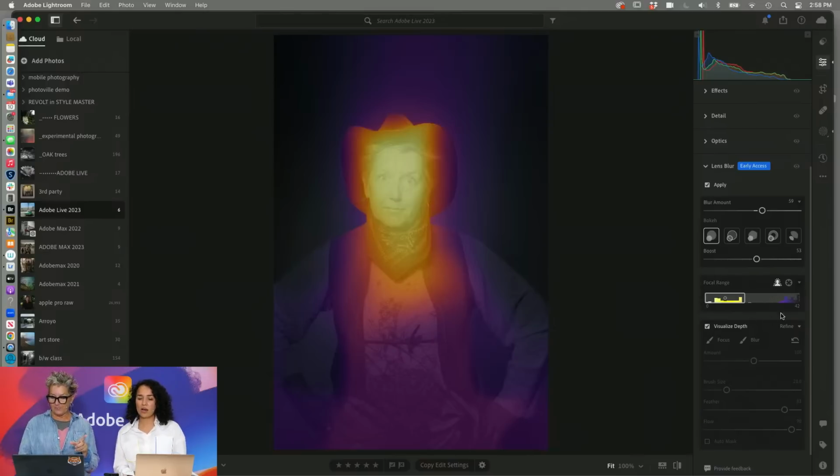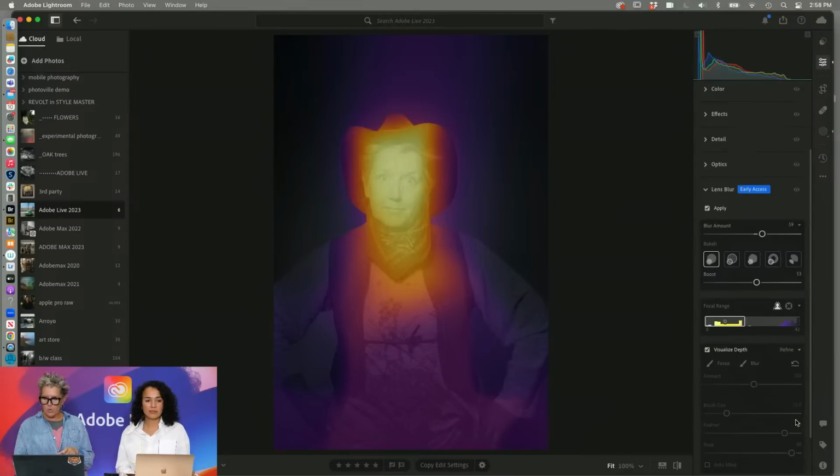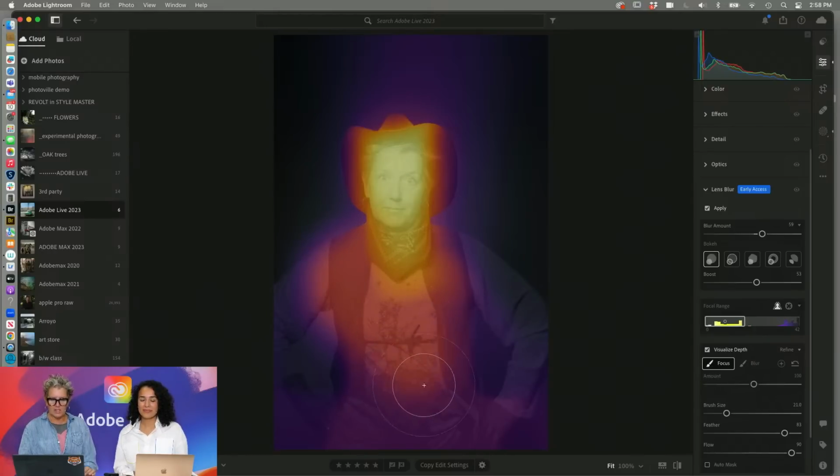Oh, wow. See these buttons here, this Refine? I have this Refine window open. You'll probably, when you see it, it will be closed. Let me scroll up a little bit so y'all can see. When you first go to this filter, you're gonna have to turn this on. And I can say, hey, focus. I wanna add a little more focus. So I can take a paintbrush. Can you believe this? I can take a paintbrush and add focus back in. I could go to the blur and add blur back in, how I like it.